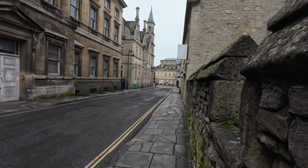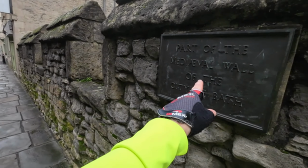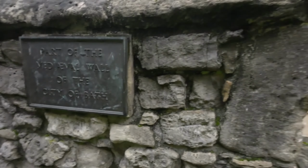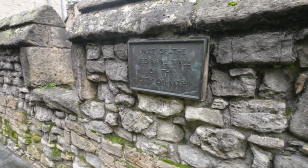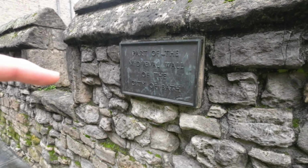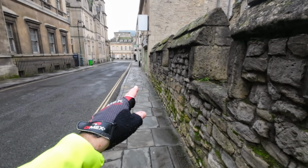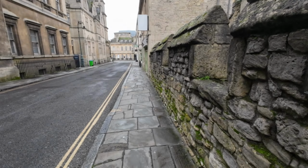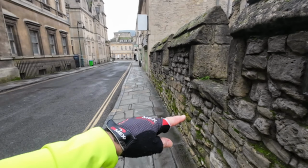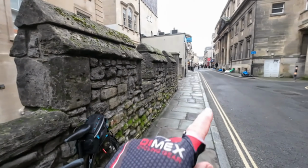Just over there to the left is the world famous Theatre Royal, but this is part of the old medieval wall of the city of Bath. Just a small little section still remaining. It's not the Roman wall as I understand it. The Roman wall would have been underneath, but it's pretty much the course of the Roman wall. Bear that in mind, because Roman Bath used to be quite a bit lower than modern day Bath. Modern day Bath is built on top of the old Roman Bath. We'll see a few examples of that coming up.